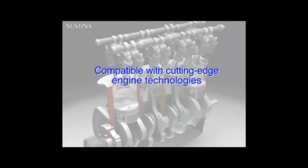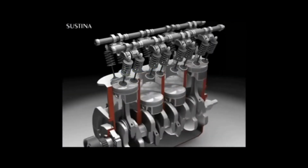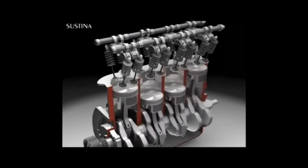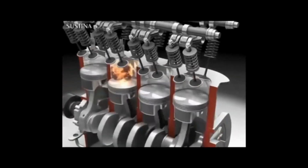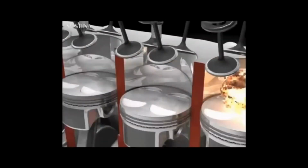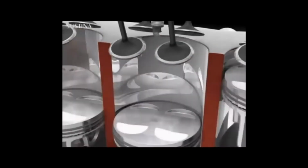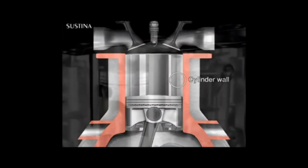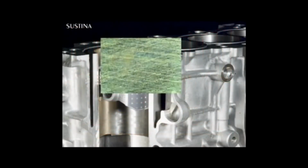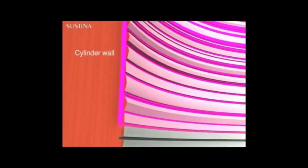Sustina's outstanding low-temperature fluidity from W-base and its superior cleaning performance from Zinc P technology make it the perfect choice for use with today's engines, featuring new cutting-edge technologies. Today's engines are subject to many new processing methods to reduce energy loss due to friction. Cylinder walls undergo plateau honing processing, a polishing process that smooths metal surfaces while leaving a deep groove for oil pooling.